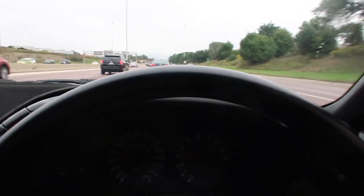You guys hear those pops? What do you guys think of the exhaust? Let me know. Did I make a good choice? Should I have stuck with the other exhaust? Or what? So let me know down in the comments below.